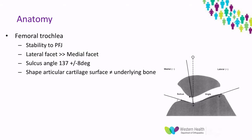The femoral trochlea is made up of the medial and lateral facets as well as the groove. Once again, the lateral facet is slightly larger than the medial, and on an axial view, the sulcus angle, which is normally 137 plus or minus 8 degrees, helps us determine whether it's a shallow trochlea or one that's within the normal range, and this has implications for stability as well.